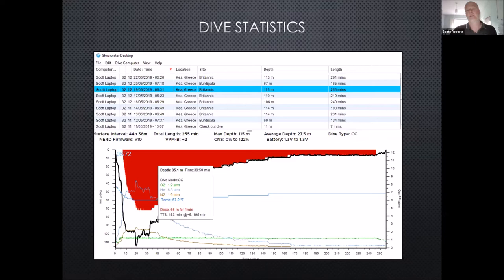which is amazing, actually. It's a great amount of time considering that you've got a max depth of about 120 meters. I mean, obviously on that, I've not touched that. I'm not sure, does it say what my max depth was? Oh yeah, my max depth on that was 115 meters. But it's a long dive, it's 255 minutes. So you're four and a quarter hours.